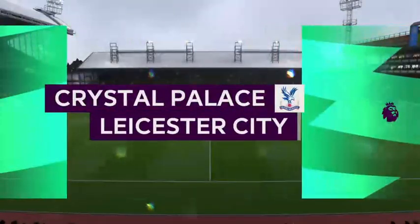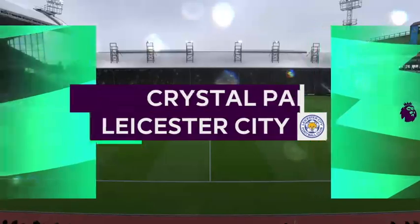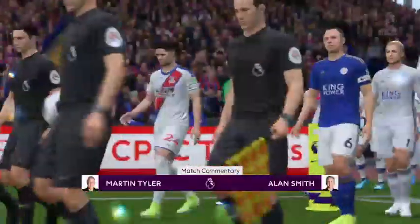This is Selhurst Park, a fine stadium in South London. I'm Martin Tyler, he's Alan Smith. Premier League football we have for you, it's coming right up. It's Crystal Palace against Leicester City. I think the first 10 minutes might tell us how this match is going to pan out, who can gain the upper hand, who can get hold of this ball and ask all the questions.